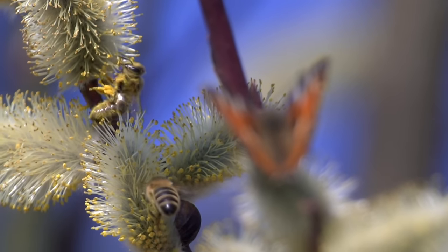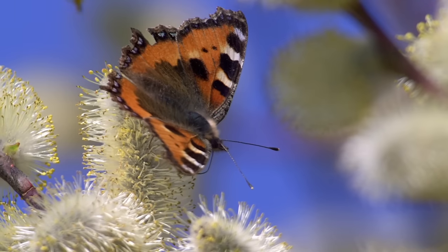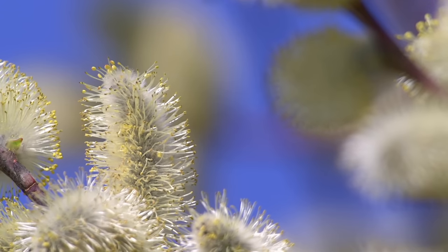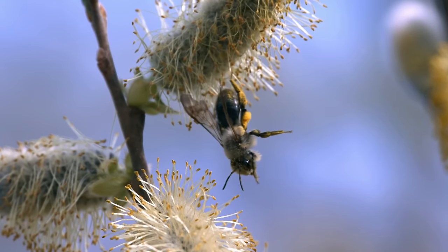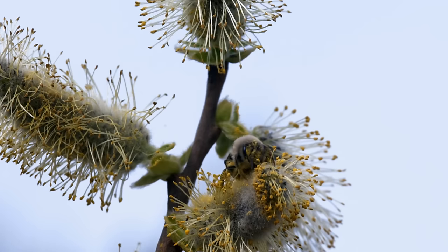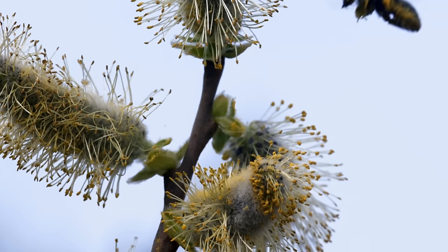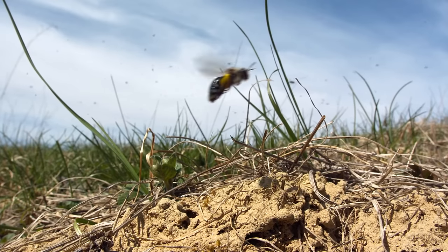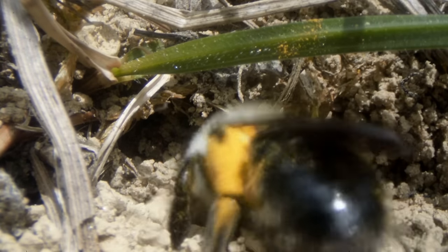The catkins of the pussy willow attract more visitors than any other. Each tree has either male or female flowers, so they depend on bees and butterflies to carry the pollen between them. But not all pollen makes it to the intended destination. Mining bees carry some back to their underground nests to ensure their larvae have an instant meal when they hatch.